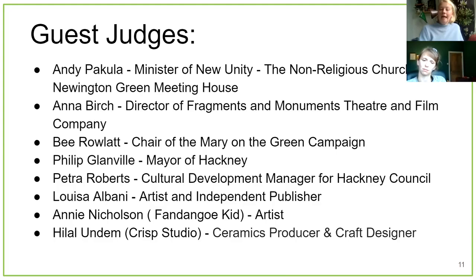Then we've got Louisa Albani, who's an artist and independent publisher. And we're going to have some words from Louisa later on, just to encourage your learners and give them some advice. Louisa has an exhibition about Mary Wollstonecraft that's going to be installed in the meeting house in the near future too. So she's already a step ahead of your learners in that she's kind of done this work before.